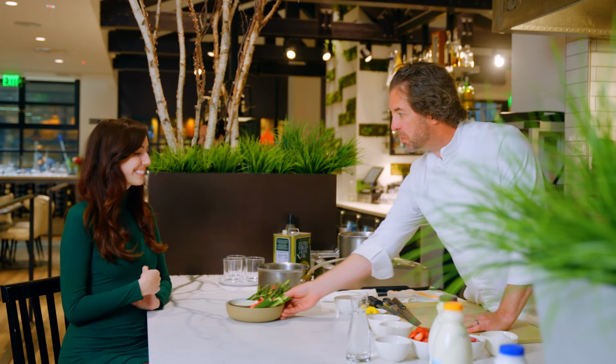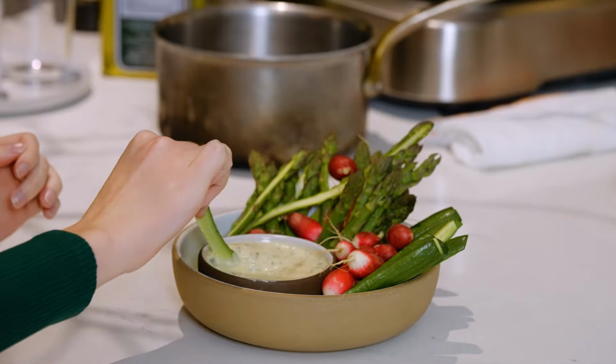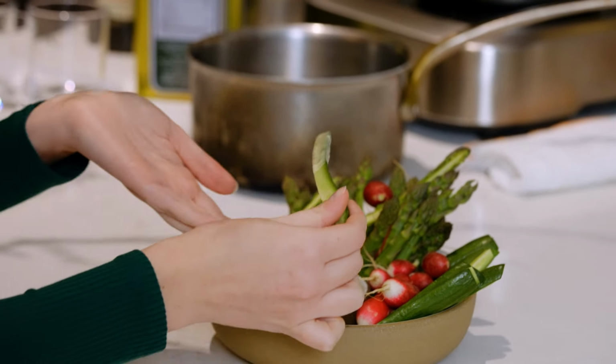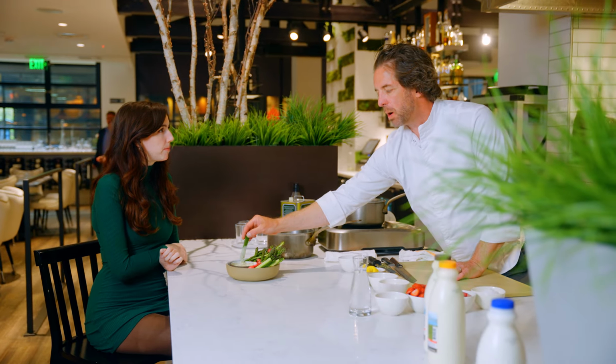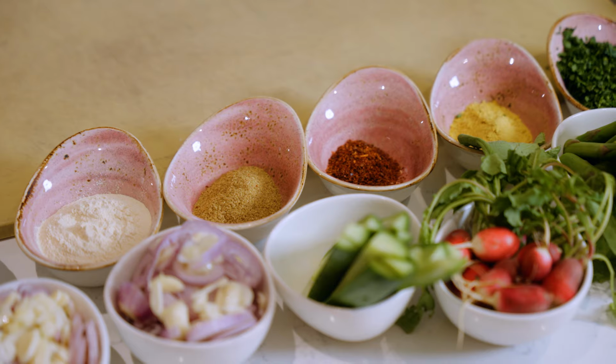Okay, Bree, let's see what you think. So amazing. Good. So good. I love that it has a little bit of a bite too. It's really good. And if you want it to be less, you cook the garlic more. Can I just take this with me? You can have the bowl. Okay, I'm gonna take it with me.